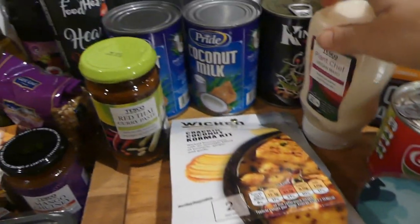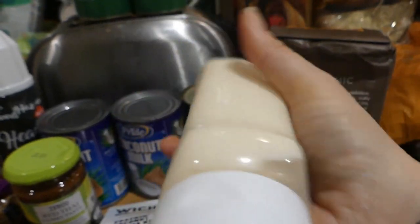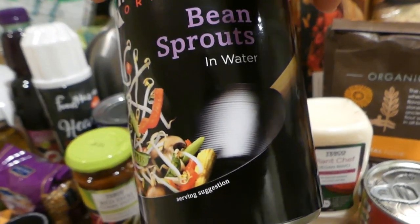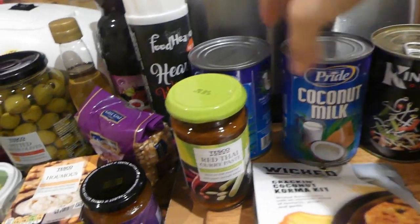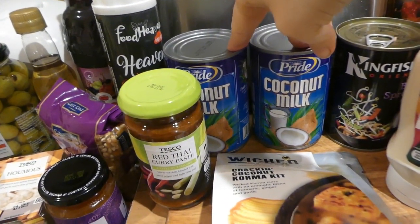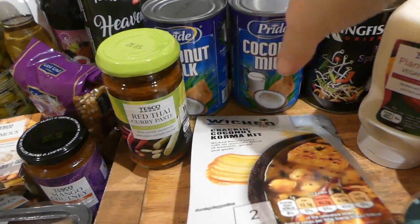They've not arrived yet. I got this vegan plant mayo. I hope that it's going to be as nice as the one from Marks and Spencer's. So yeah, give that a go. And then I got these bean sprouts because I want to make a fakeaway Chinese again. And then I got these coconut milks for curries and also for making, I don't know whether I'm going to make a milkshake or something like that. I used to do that before and it was really nice, but you'll see at the end what I do with these.